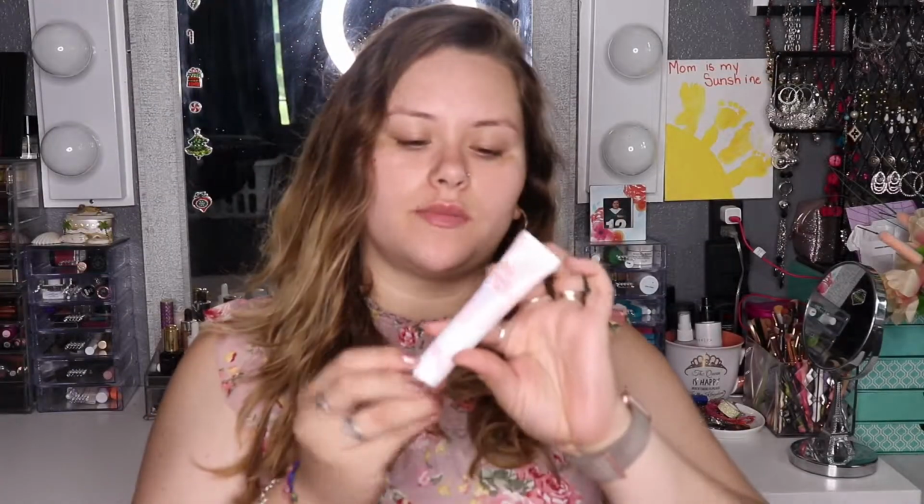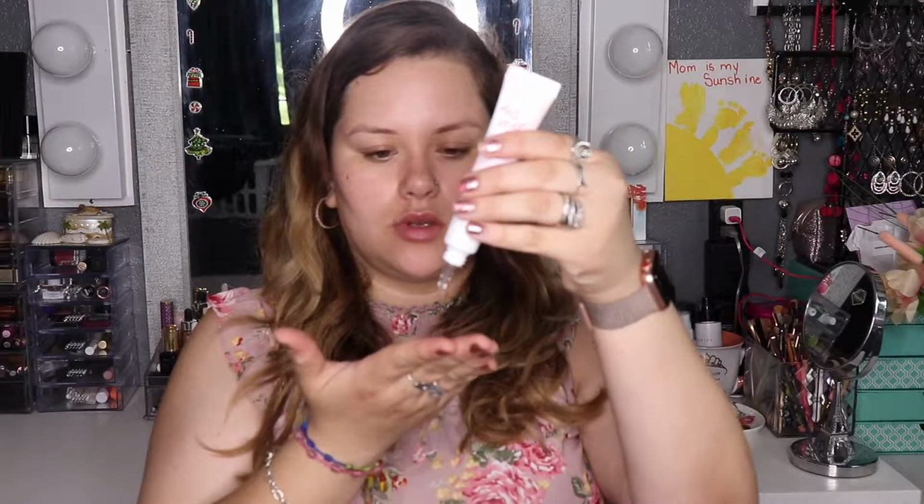So I'm gonna start with the Touch and Soul serum because I already have moisturizer on, and there's no moisturizer except for the night serum. So let's see. Yeah, that's very liquidy.